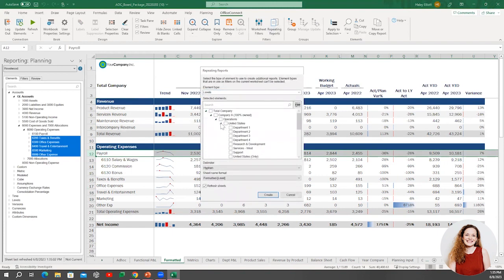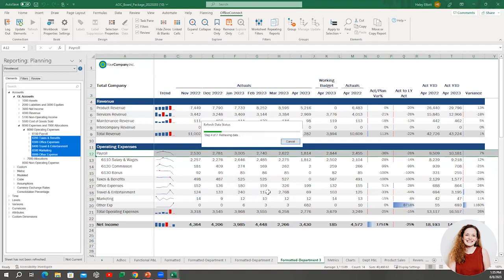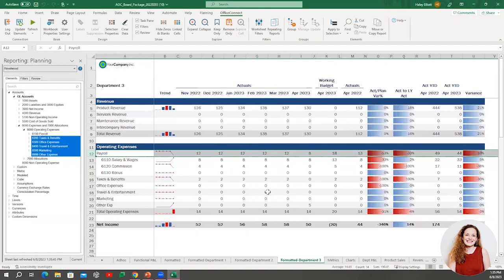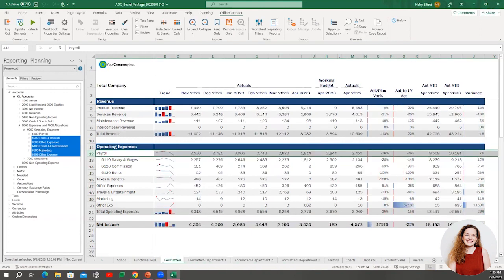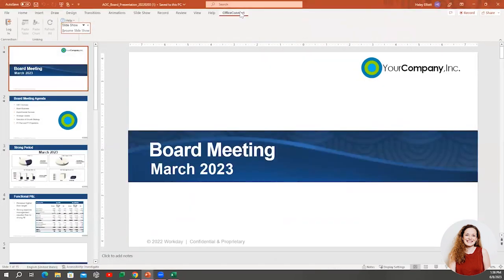Maybe I want a formatted P&L for 3 different departments. We're about to have a meeting in 5 minutes and I didn't do this. Adaptive, in just a couple of seconds, will generate 3 new tabs at the bottom here for departments 3, 2, 1, and still my total company. And then this does also work for, like I said, PowerPoint and Word as well. It's just as simple as coming in and refreshing.